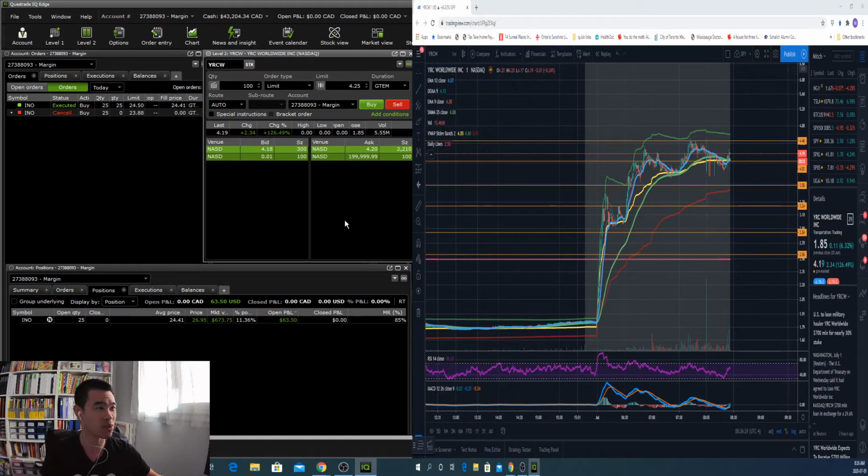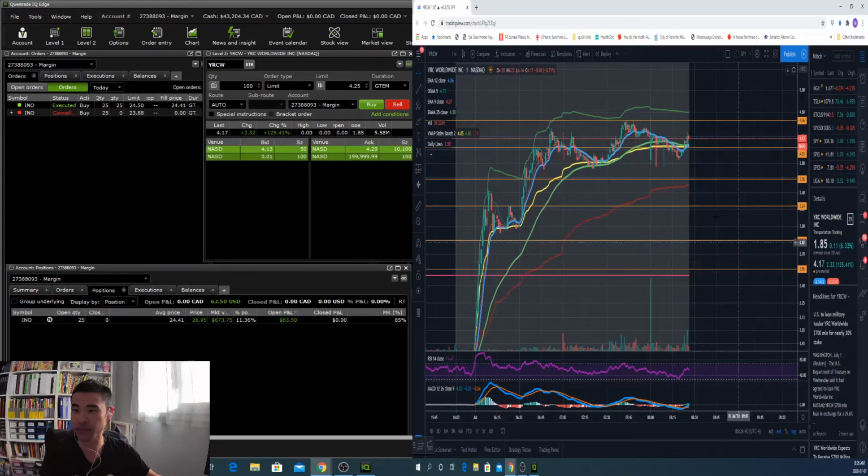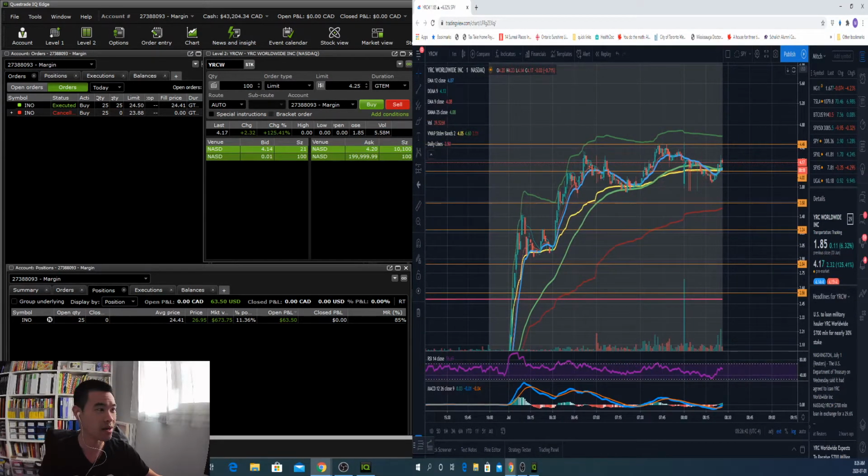If it breaks 4.25 and we get interested in it, looks like it might break. Oh no, back up and down. So it's getting caught here at 4.25. I'm gonna keep an eye on a 10,000 share seller at 4.00 and at 4.10. So we'll just keep an eye on this here. I'm gonna have MIOS here, keeping an eye on that as well in my other level twos.